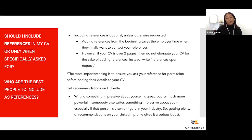Another thing that I would encourage as well is getting recommendations on LinkedIn. You can never have too many of those. So on LinkedIn, you are actually allowed to click a button that says, get me a recommendation, and it actually immediately can email the person that you want, and it just says, hi, so-and-so, I'd love for you to please put a recommendation on my LinkedIn page.